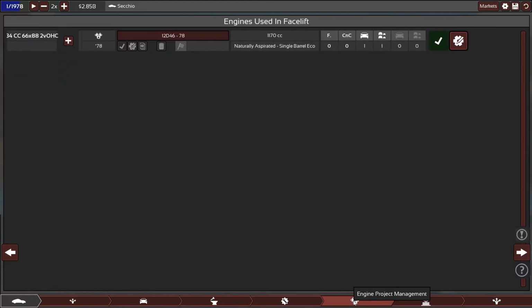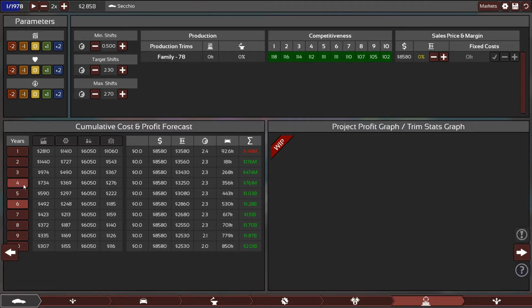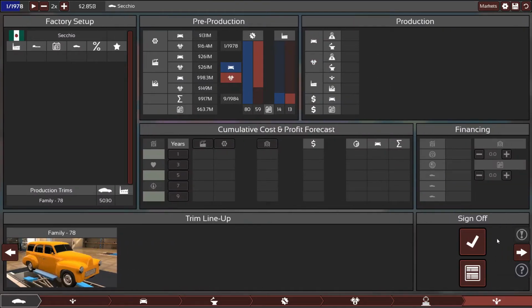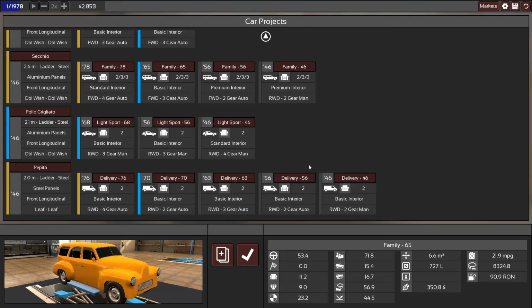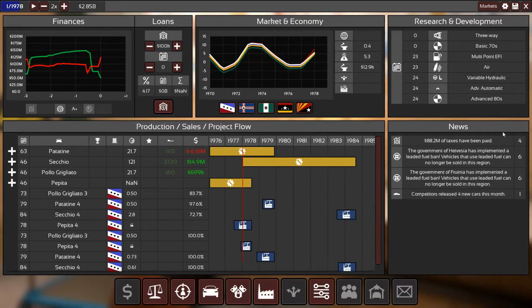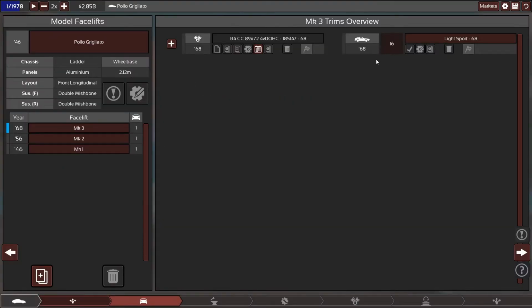Anything we can do with this factory to improve things? I don't think so. I'm gonna keep the price the same on this one. And then the Pollo Grigliato, we need to do a refit on them as well. Well, we don't need to. We're already selling.